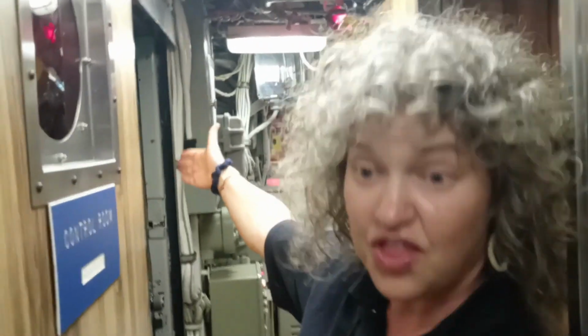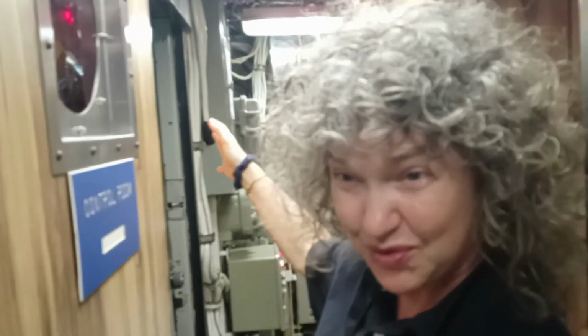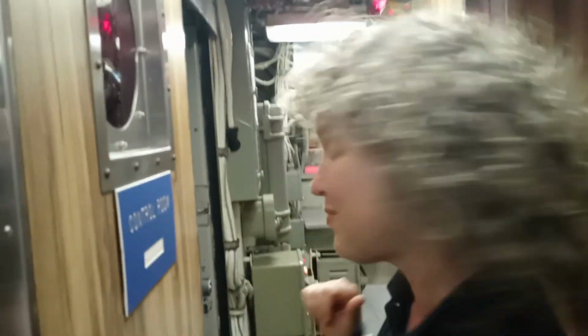Okay, so right through this door, you've got Morse code beeping out of the radio room. That's where they intercepted all their top secret signals. Right here was the office. Paperwork and payroll.